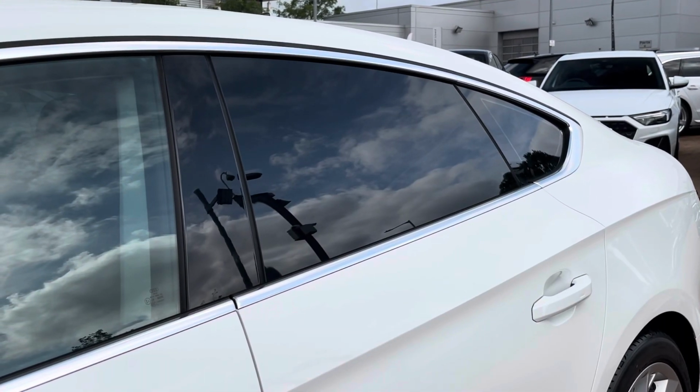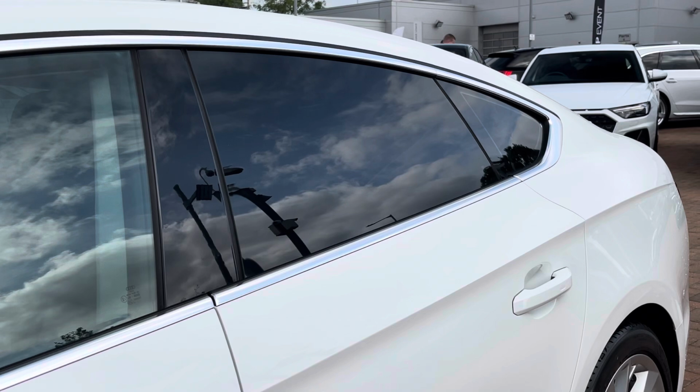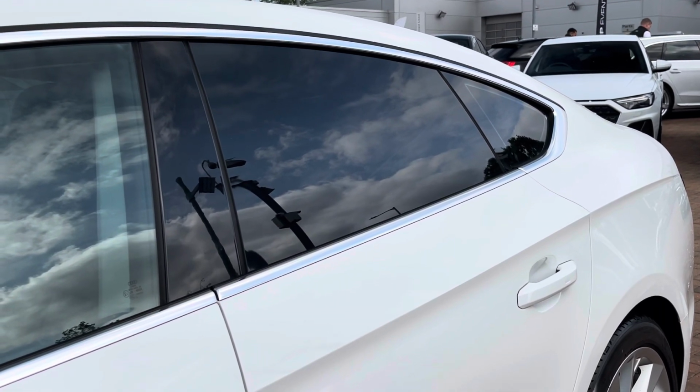To the side now, there is also that rear privacy glass, which does keep the rear occupants out of view, as well as protecting those valuable items from view as well.